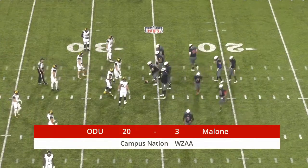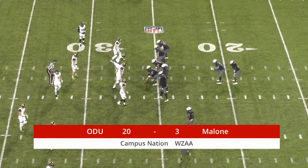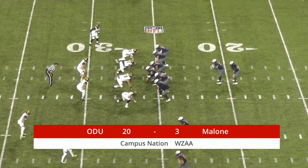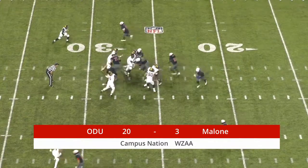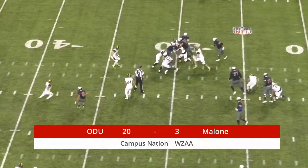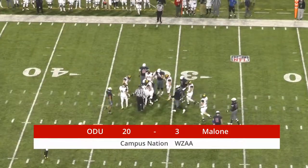And this has been the story of the game for the Pioneers. They get a good play. They just have to build on it. 3 to the left, tight end to the right, pistol formation. Iacusi gets the ball and gives it to Garland again, and Garland powers forward for 7.